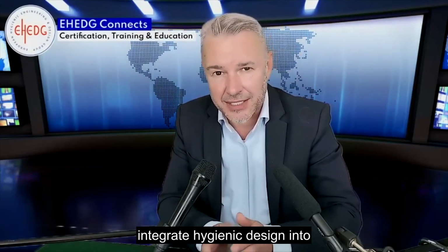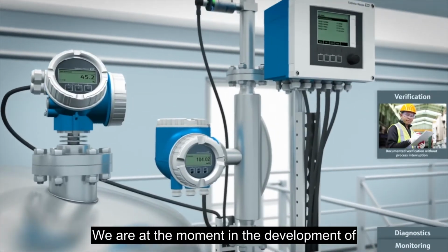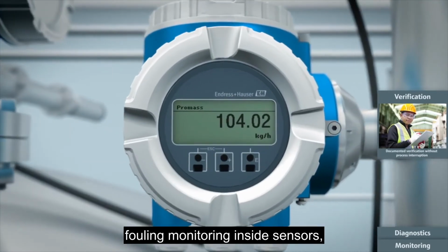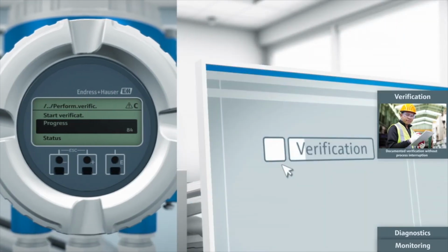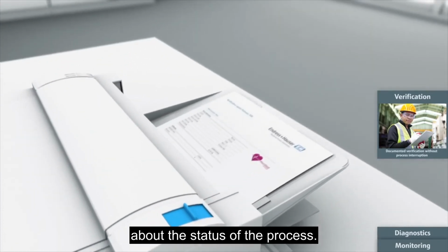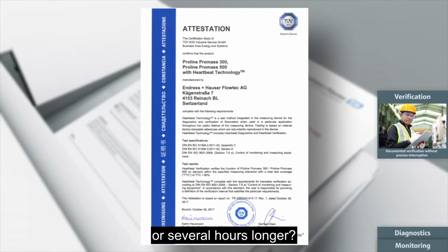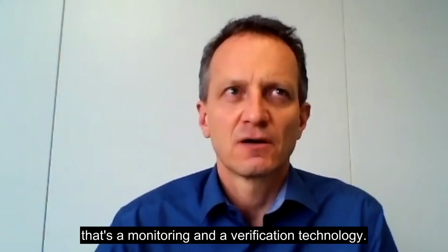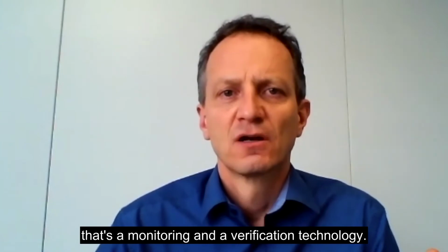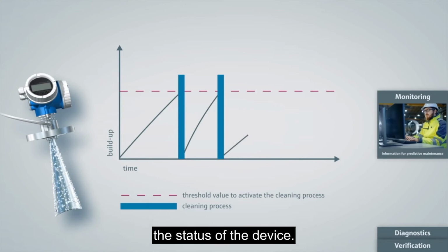Okay, so what is your company's response to those requests, and how do you actually integrate hygienic design into your R&D processes? We are at the moment in the development of fouling monitoring inside sensors, so that the customer gets more information about the status of the process. Does he have to start a cleaning now, or can he wait one or several hours longer? We call this Heartbeat Technology. That's a monitoring and a verification technology. So get more information regarding the status of the device.